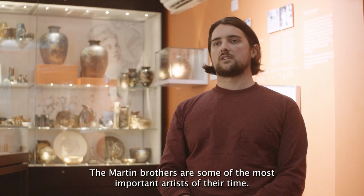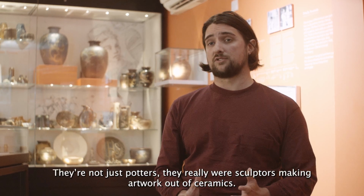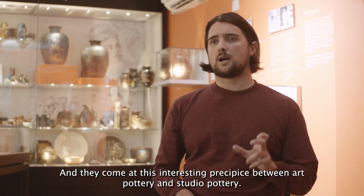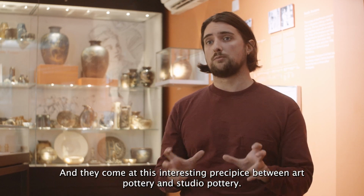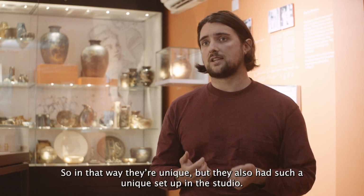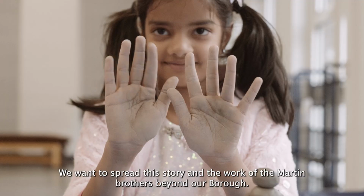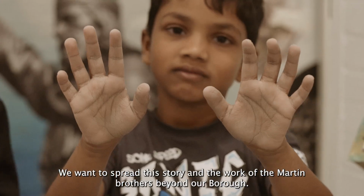The Martin brothers are some of the most important artists of their time. They're not just potters, they really were sculptors making artwork out of ceramics. And they come at this interesting precipice between art pottery and studio pottery. So in that way they're unique, but they also had such a unique setup in the studio. It's a story that we think shouldn't just be kept here in Ealing and Southall. We want to spread this story and the work of the Martin brothers beyond our borough.